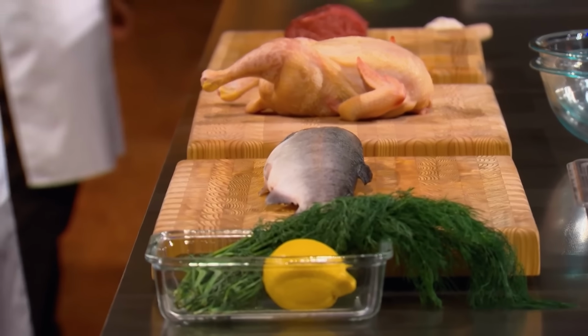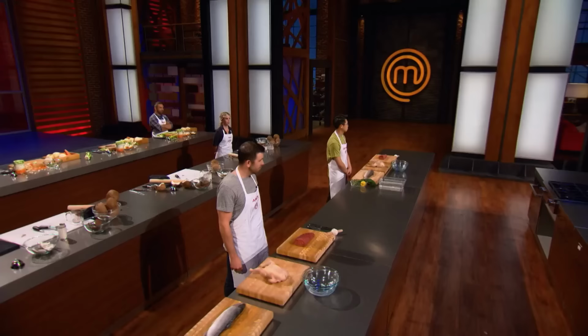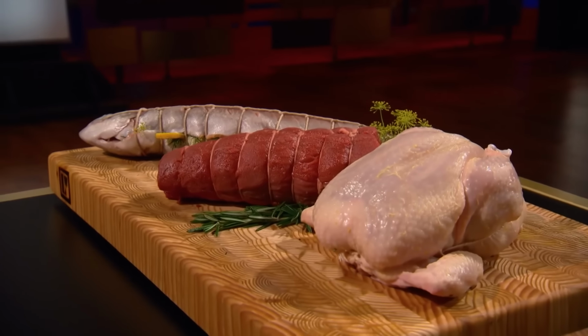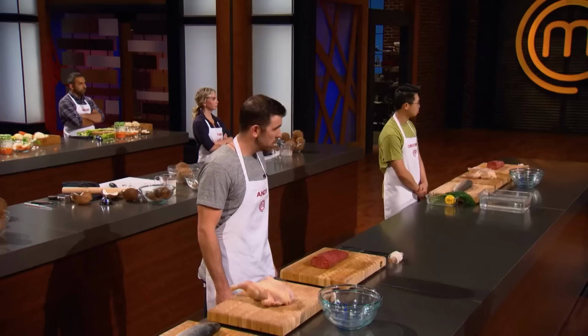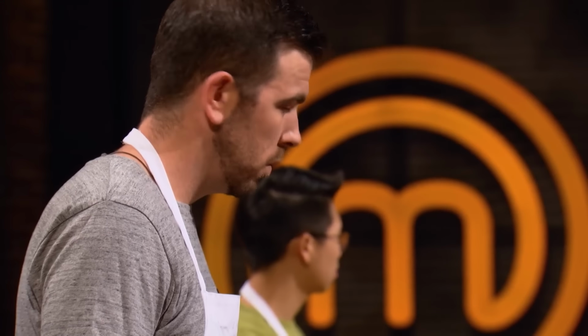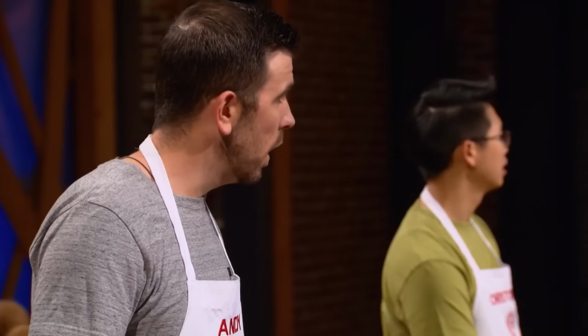All three proteins are in front of you. The roast and chicken need to be trussed, just as we showed you earlier. The trout must be gutted and stuffed with lemon and herbs before you truss it. For this round, you'll both be given 10 minutes. Do you understand? Yes, Chef. Start trussing now.